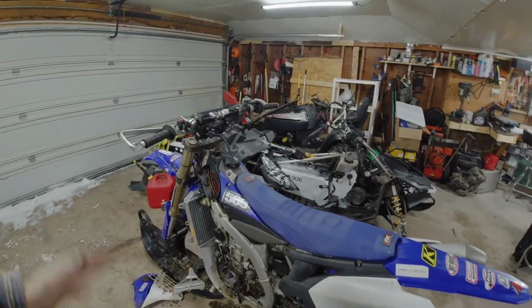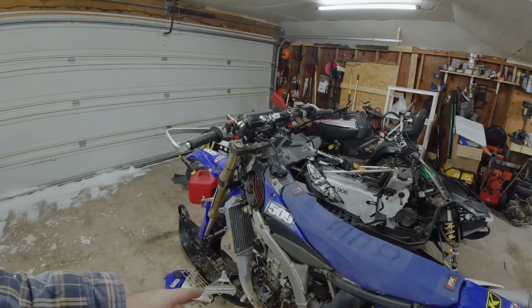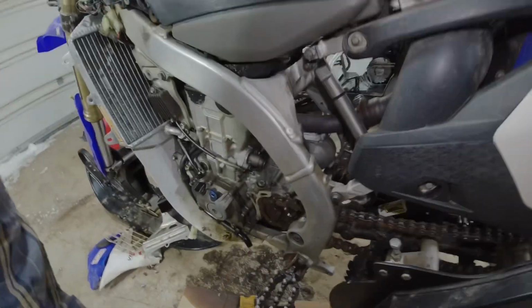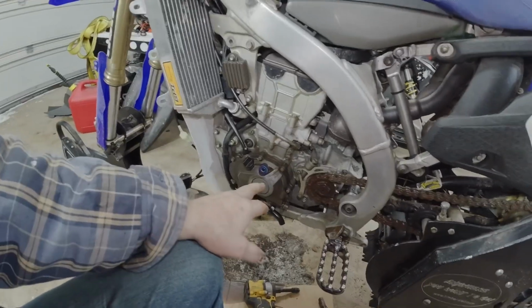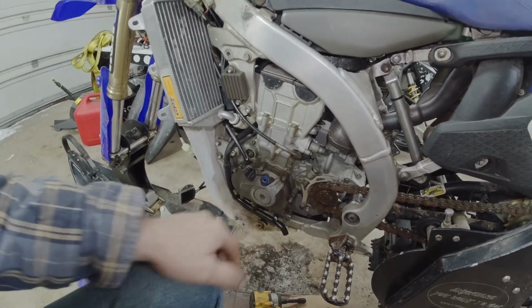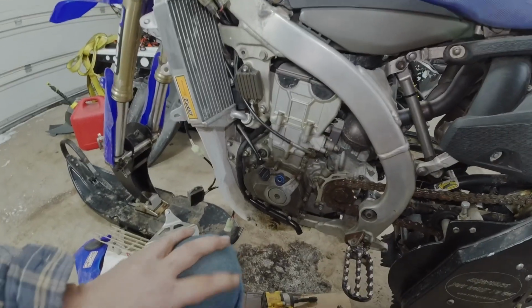We towed it out of the woods, brought it back here, and I thought, I bet you anything that shim made its way into the stator and chewed it up. I pulled the stator cover off of it, which is this right here. And sure enough, you can see little pieces of metal, and the stator inside of it was chewed up.